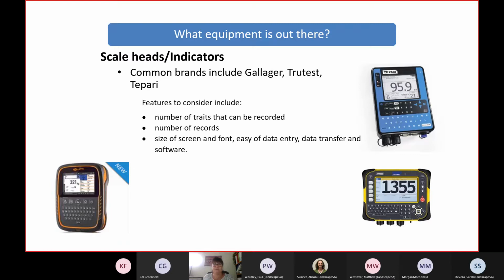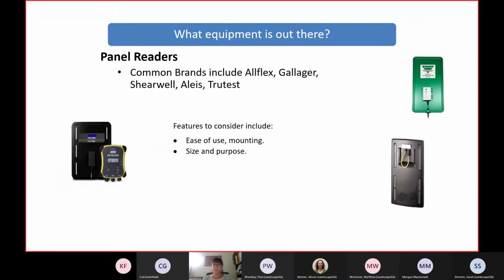And they have quite good software that will allow you to track growth rates. So if you're predominantly a meat operation, they can be pretty much all you need to take advantage of EID and individual animal management. You've also got panel readers with the common brands, once again being Allflex, Gallagher, Shearwell, Elise and TrueTest. Obviously it's not an exhaustive list, and features there are ease of use and size and purpose.